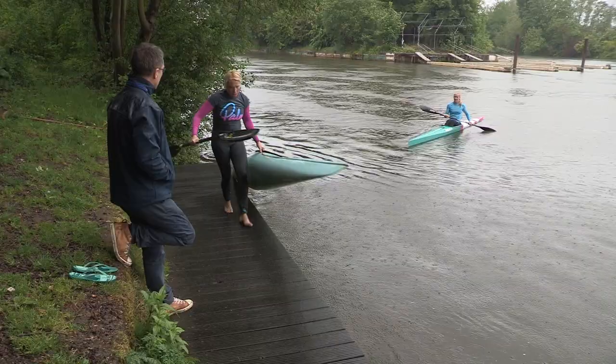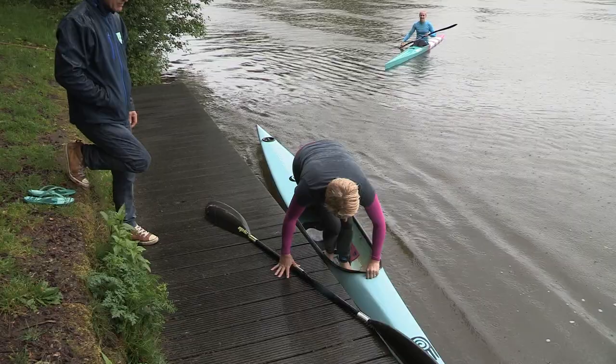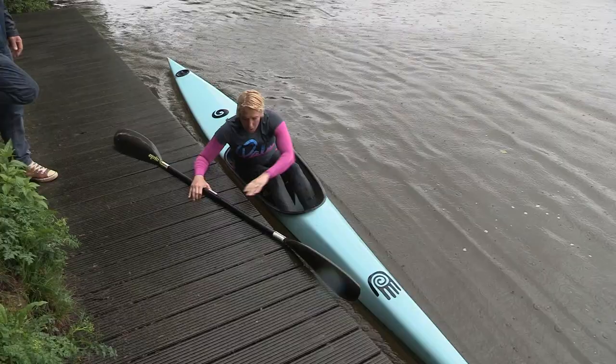Yeah. You're going to drop the back into the water. Put it in the water here. Paddle across the front of the boat if you can. Okay. You're all right like that, that's fine. Get hold of the paddle, push off from the side, beautiful, and then go. Look at that. Pro.